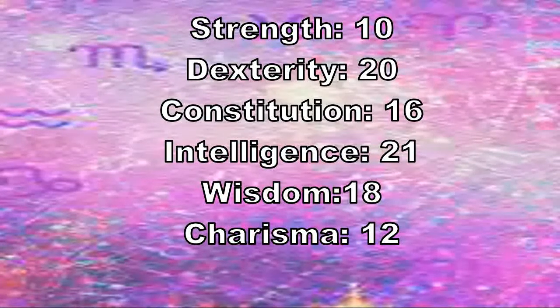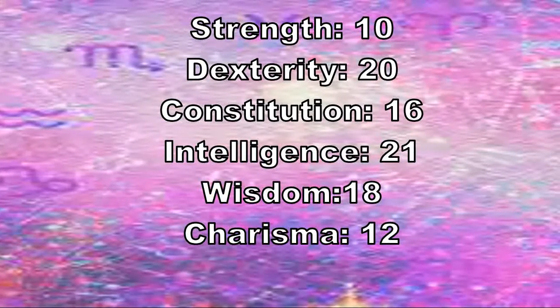For our ability score increases, we want to increase the same 4 we did at level 10. That's Dexterity, Constitution, Intelligence, and Wisdom. Then for our general feat, we're just going to go with Fleet for more speed.